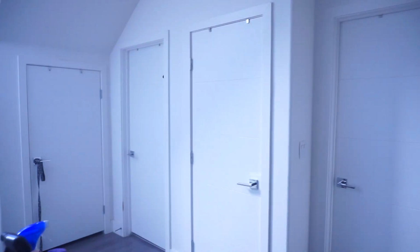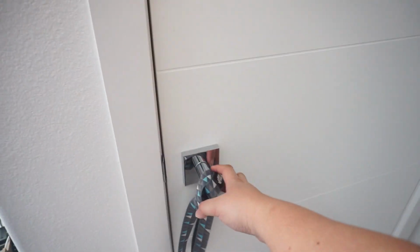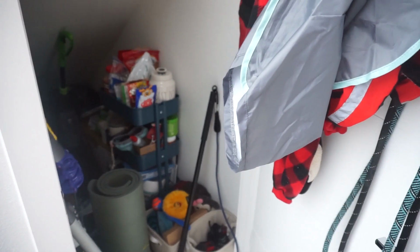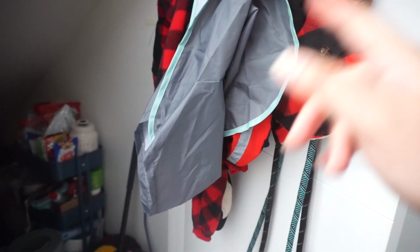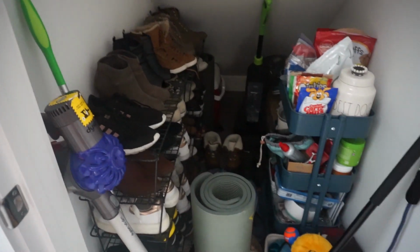So we'll just go this way. I don't know if you can tell, but there's a lot of doors on this side of the house. There's like 5 doors. So this is just a coat closet. We have our coats and bags and stuff. This is another storage under the stairs, mostly just the dog stuff. They have their food and some of their clothes and treats, and then our shoes are in here too.